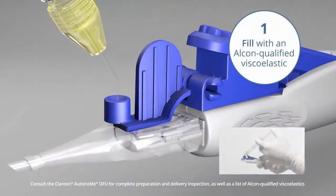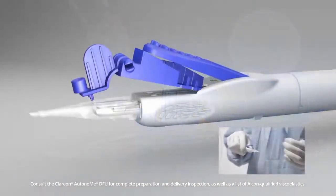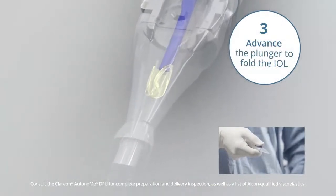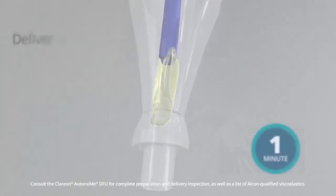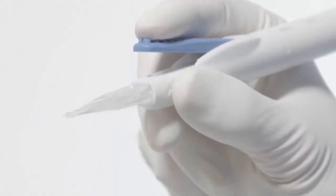Fill the device with an Alcon qualified viscoelastic. Remove the lockout assembly and use your thumb to advance the plunger and fold the IOL up to the pause location. Once the lens is in the pause location, confirm that the lens is properly folded and deliver it within 1 minute.